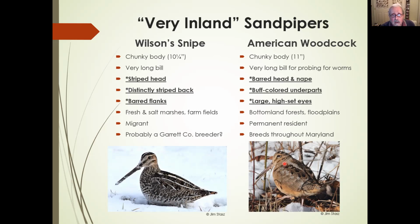And look at the eye. It's very large and high set, up on the head. It's almost near the forehead. It's so high up on the American woodcock.